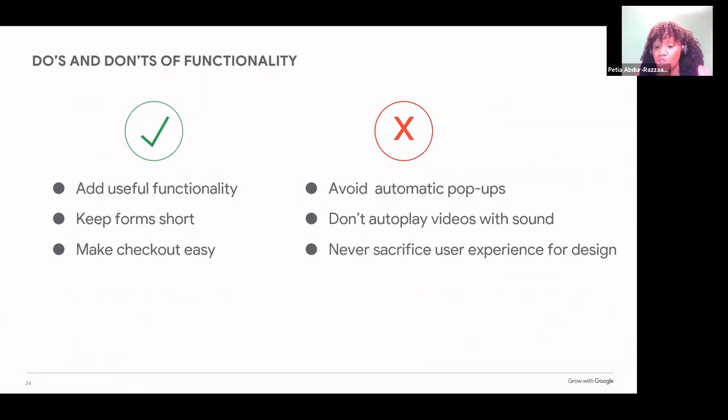Word of caution, don't add functionality for the sake of having it. It should always have a great purpose. Your key here is to add functionality that will actually help your customers. Remember, today's customers typically want to minimize the amount of time spent performing tasks on your website.